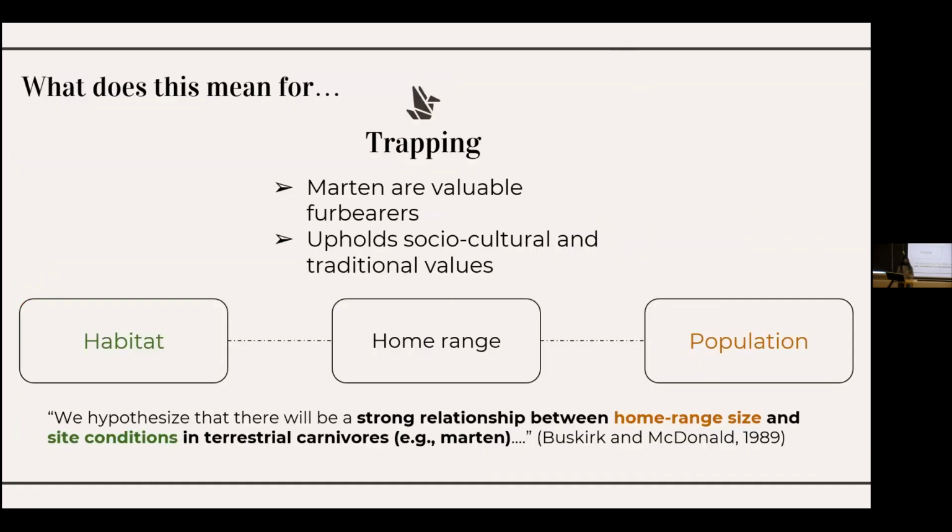What does this mean for trapping? So marten are obviously very valuable fur bearers, and trapping as a practice upholds sociocultural and traditional values. In order to trap marten, there needs to be a population of marten that can persist even with the harvest of individuals. And so what we are concerned with is whether there is enough high quality habitat to result in large areas of home range, which will result in enough area to sustain a population of marten in the trapline. This relationship between good quality habitat and home range size is not a new idea. It's been around since 1989.